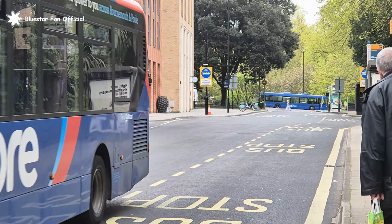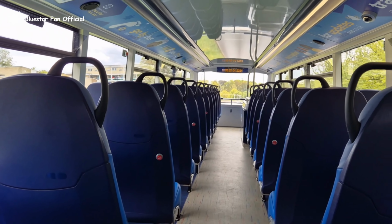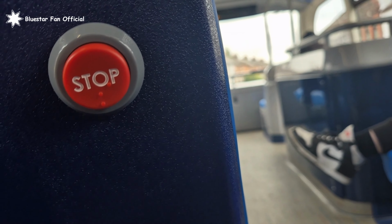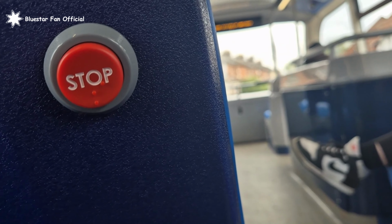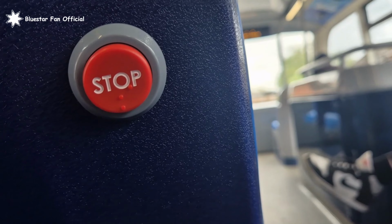Bright red coloured braille stop buttons have also been provided at a couple of the seats upstairs, a first for this type to be used on Bluestar, which I will agree is probably better than having to raise your arm and touch the pole or have to move down the bus to get to one.